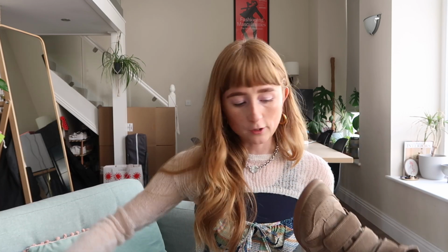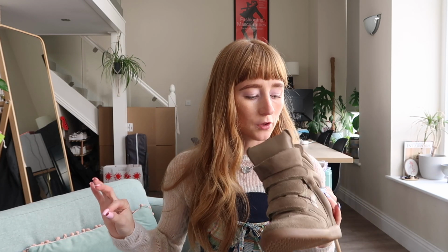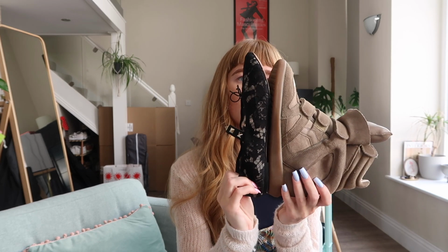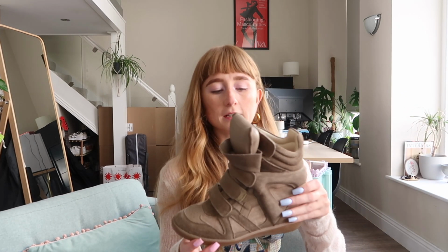So for 70 quid, and I don't think they were worn when I got them because they literally did not have a mark on them. These are a size 37, by the way. So it just goes to show the different sizes, because these are a 38.5. So these are like a size and a half bigger in theory. But then I wear these with no socks and they fit perfectly, and I wear these with thick socks and they fit perfectly. So you know what sizes are like, none of them make sense.